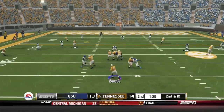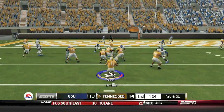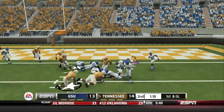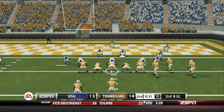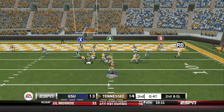Second and 10 now. Dobbs working from the gun, throws over the middle to Neal out of the backfield inside the 10. First down, Tennessee. Play action, Dobbs, and he's rolling right, trying to buy himself the time. Now going to run with it, and he fumbles the football, and it's a pile-up when it's going to be recovered by Marquez North. So second and goal, we go trips right, receiver to the left side, and it's Neal in the backfield. Dobbs working from the shotgun.